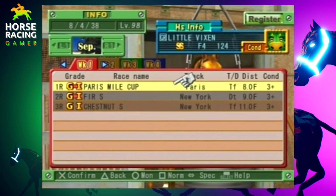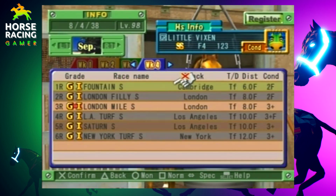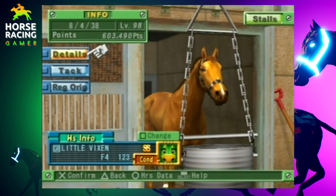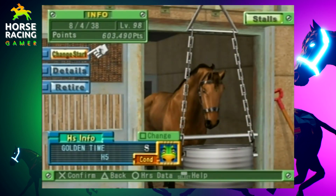Next one will be the Paris Mile Cup. She'll be in the green. Maybe I should give her time off. Yeah, wait for the London Mile. Yeah, she'll sacrifice a race, but it's better that she's in the blue, I think. Maybe try to give her the best chance of actually getting the W.